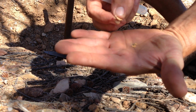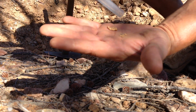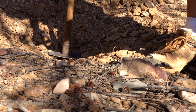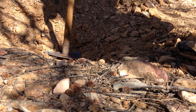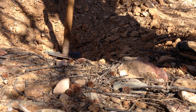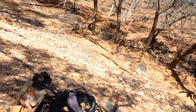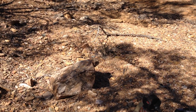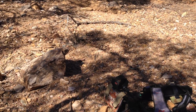That's the little three that I had a second ago. A couple of the bits. So, gotta be pretty happy about that. I'll persist on this little area. Seems to be some reasonable size rocks and boulders through here, so with a bit of luck, there'll be a few more.